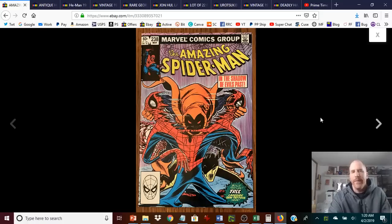Now, the number one thing you need to know is that this is the first appearance of the Hobgoblin. Very famous character, this guy right here with the orange cowl. Just showed up a ton fighting Spider-Man, especially in the 1980s. I mean, he was just in so many issues, such a big, popular enemy that showed up again and again.